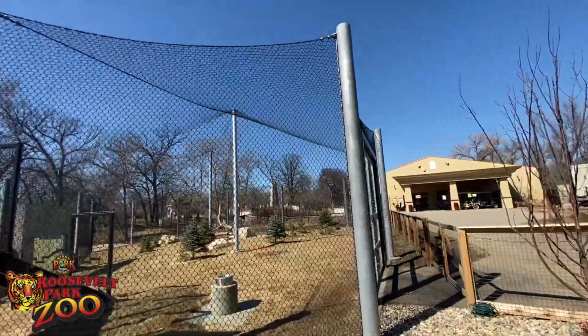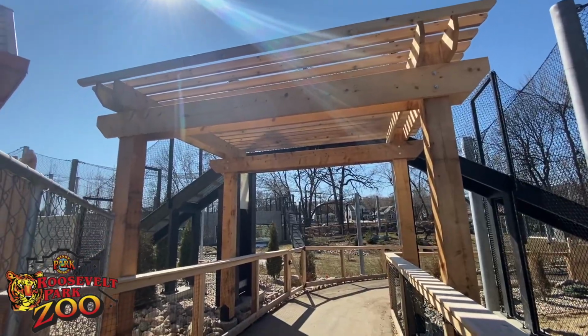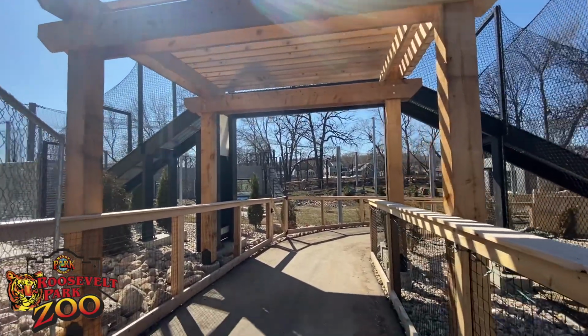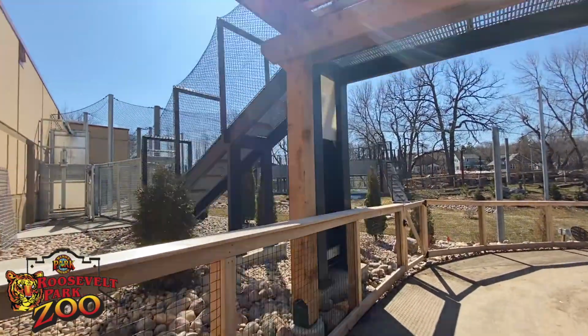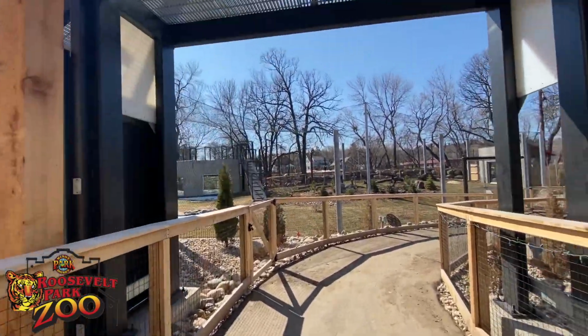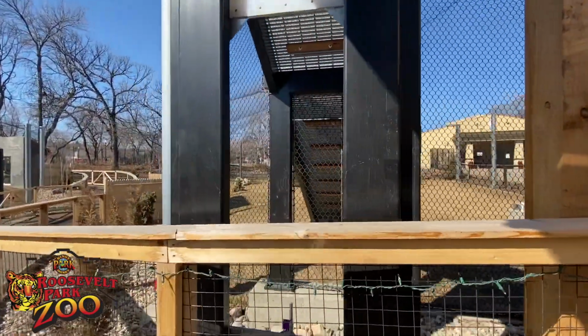And with that, we have reached the west end of our Amur Tiger River Valley habitat. I'm gonna go for one more walk. I'll be steady and quiet and just enjoy this beautiful Amur Tiger habitat that we built together. This was a community effort at the Roosevelt Park Zoo.